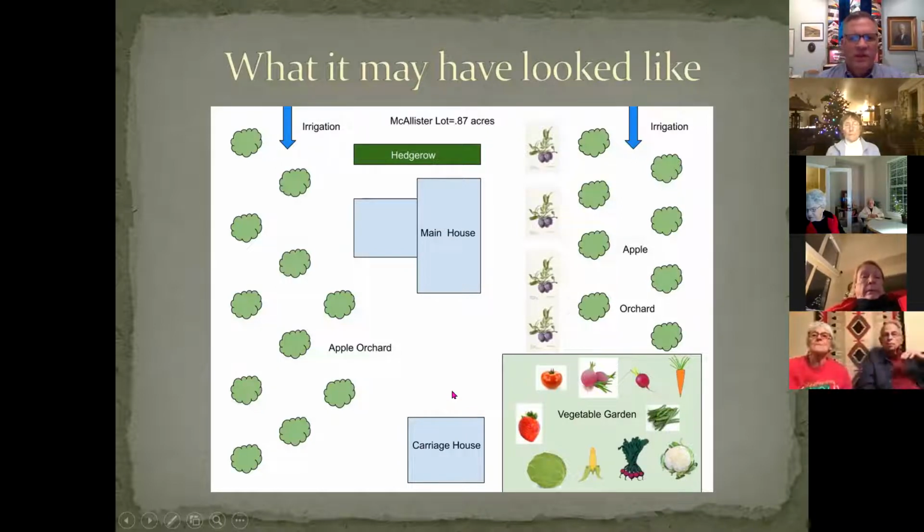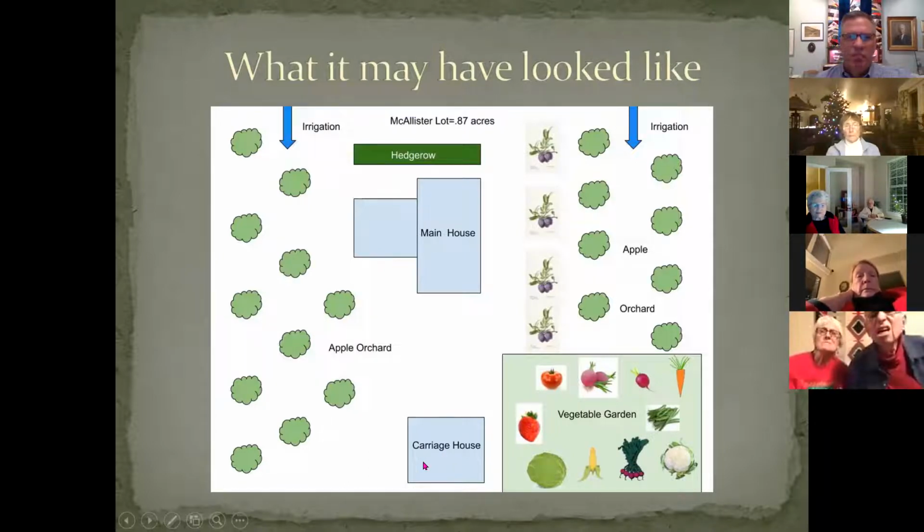But I would like for us all just to take a look at this and to begin to absorb the comprehensive nature of the horticulture on these grounds. Even if I'm not completely accurate, I believe that I have the basics down quite well, and it just is completely full with horticultural activity.